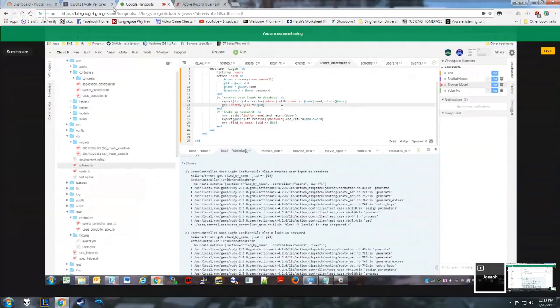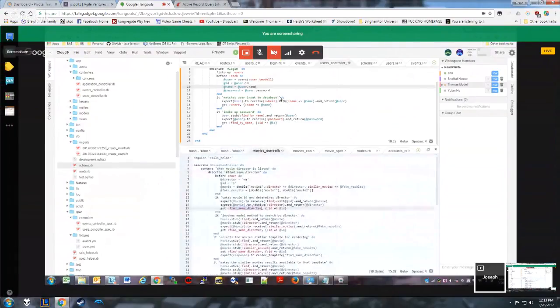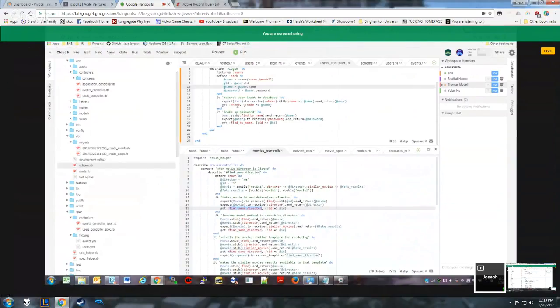Also, I think change the arrow to an equals. I was thinking it's supposed to be this. One minute. Sorry. Find same director. ID is ID. I think that's how it's supposed to be.